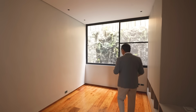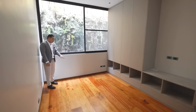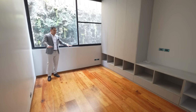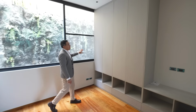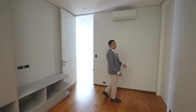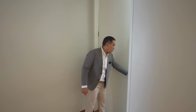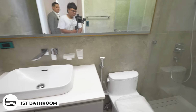Now, what's noticeable for this property is the quality Narra wood flooring. I love the finish because it's not too shiny, but at the same time, it has this nice matte look. And then you have built-in cabinetry already. And of course, a Panasonic split-type inverter air conditioning unit. And it has an ensuite bathroom as well. Once again, with Toto branded fixtures.